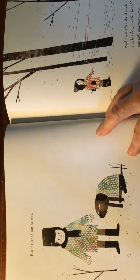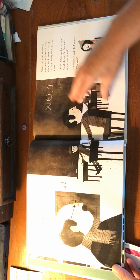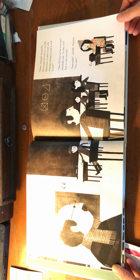At school, Annabelle's classmates could not stop talking about her sweater. "Quiet," shouted Mr. Norman. "Quiet, everyone. Annabelle, that sweater of yours is a terrible distraction. I cannot teach with everyone turning around to look at you." "Then I'll knit one for everyone," Annabelle said, "so you won't have to turn around." "Impossible," said Mr. Norman. "You can't." But it turned out she could, and she did, even for Mr. Norman. And when she was done, Annabelle still had extra yarn.